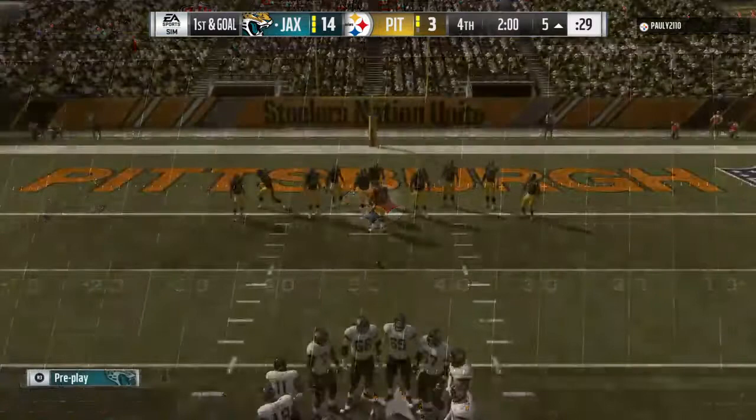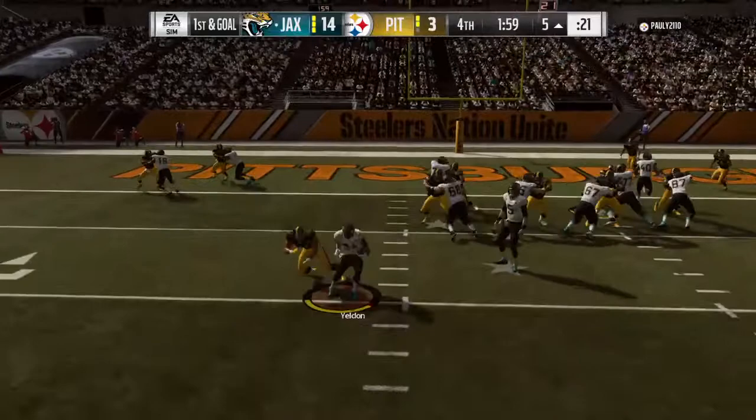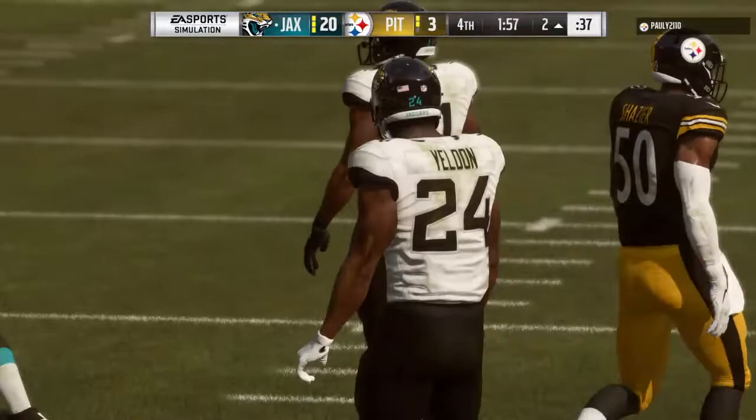A good chance now to put this game on ice. This is first and goal. They come out here in the I. They'll try and run for it with Yeldon. And he'll take this into the end zone. Touchdown, Jacksonville. T.J. Yeldon with his second touchdown of the game, fourth of the year. And the Jaguars add 6 to their lead.